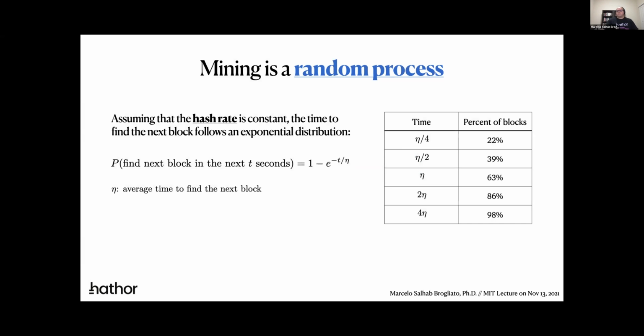So mining is a random process, which basically means that we are there trying, and the time to find the next block follows an exponential distribution. And why does it matter? Because even if the difficulty is appropriately fixed, if the DAA is working nicely, there's a lot of variability in the time to find the next block. So let's say that the time to find the next block is just like in Hathor, 30 seconds between blocks.